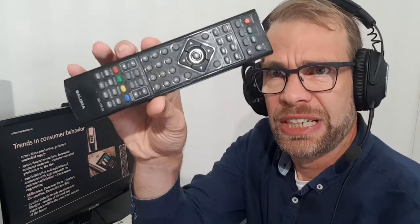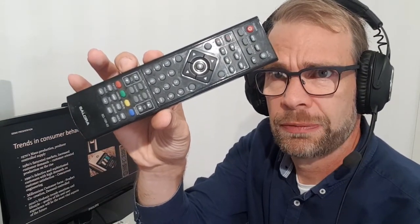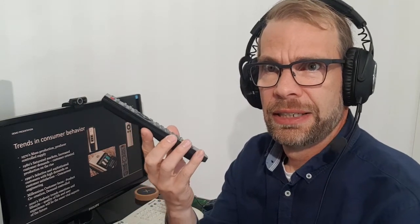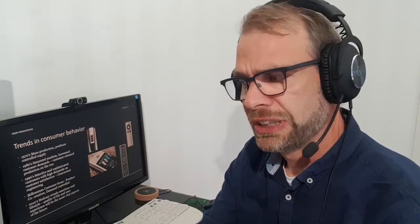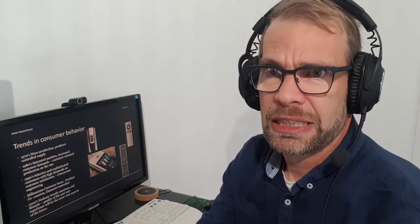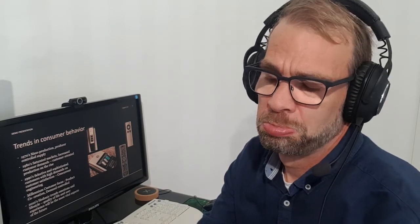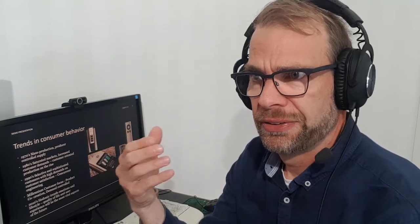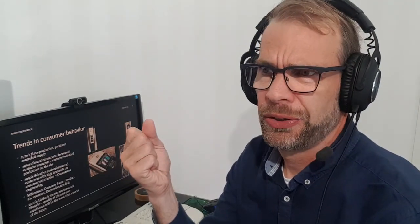Maybe even going into some type of settings or menu or something like that. But why does this thing have so many different buttons on it? The answer is feature creep. Feature creep is a phenomenon which started in the 1970s, maybe a little earlier, and went on until maybe 2010, maybe a little bit later as well.